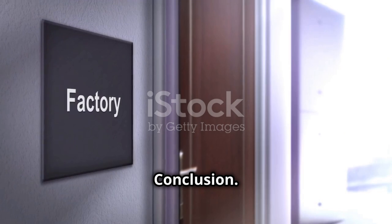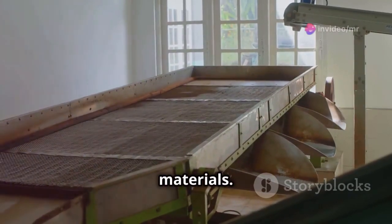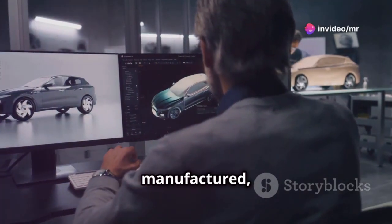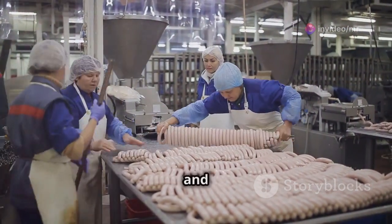Section 5. Conclusion. Making toys is a complex process. It starts with choosing the right materials. Then, the toys are designed, manufactured, and tested. Each step is important to make sure the toys are high quality and safe.